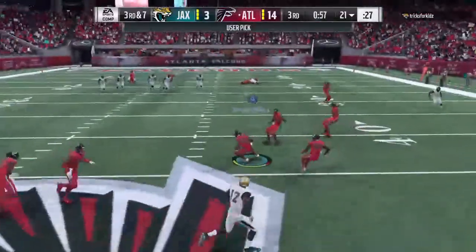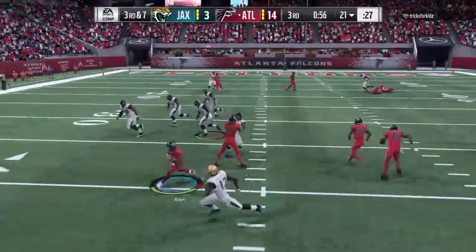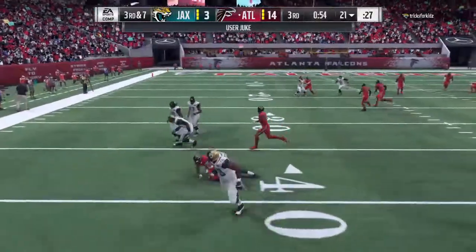And he fires one that's intercepted. Ricardo Allen with a pick. Nice move at the 40.